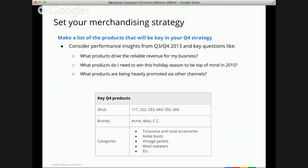So ultimately, what this boils down to is a simple list. This is probably a little too simple, but something like this that says, what are the key categories, brands, and items that I need to be focusing on in my Christmas promotions?